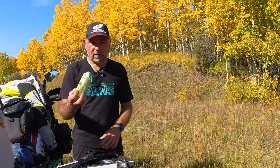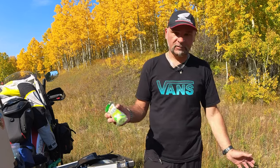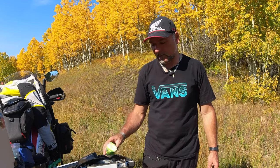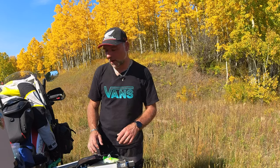I also carry garbage bags. On a campsite, you never want to leave a mess, so I have garbage bags with me, and I take the garbage with us or where we are with the group. We don't leave any mess when we go camping in the wild.